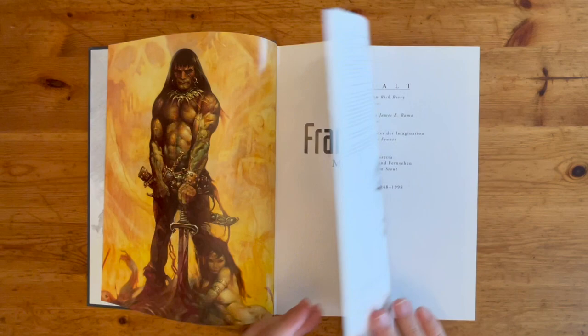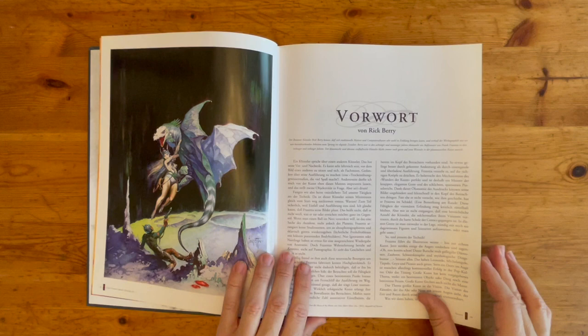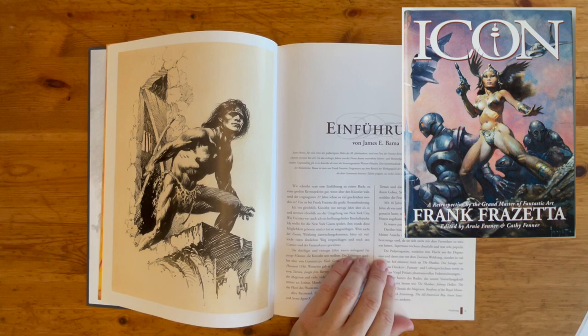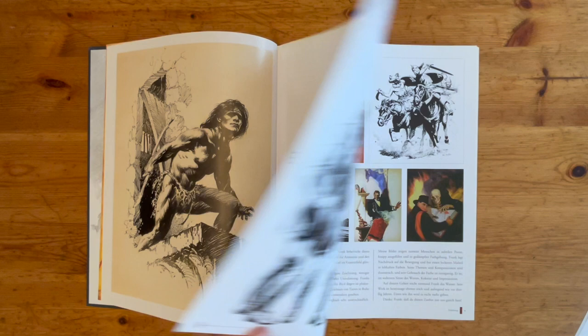So we're just gonna go through the book. Now, what's really interesting, this particular edition is published in German, but there is an English version titled Icon, a Retrospective by the Grandmaster of Fantastic Art that you can pick up on eBay. I think they sell it for about $40, but both the German and English books display the same art.